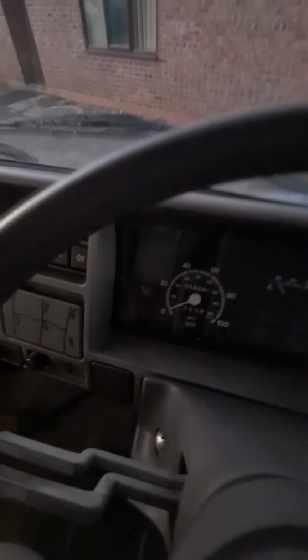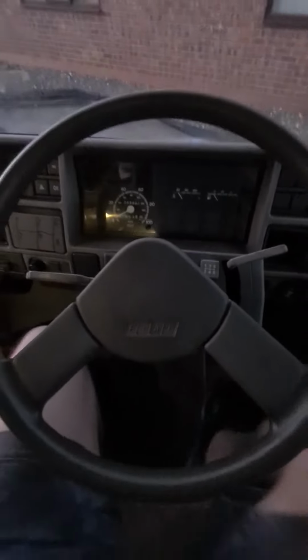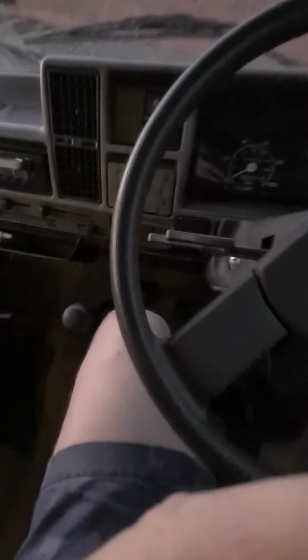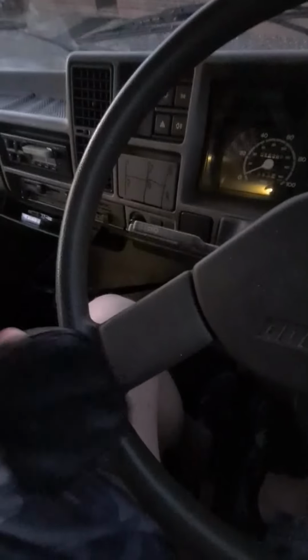So what have we got? 56,880, and I added about 40 miles yesterday. So as I said, power steering is not something that's here. This is keep-fit steering, keep it up, keep it up. But I think you'll be absolutely fine once you're on the go.